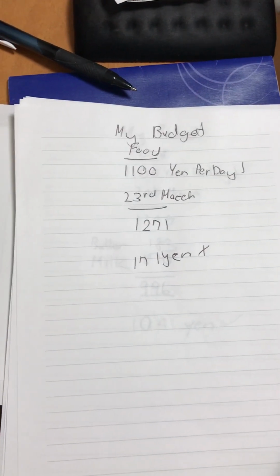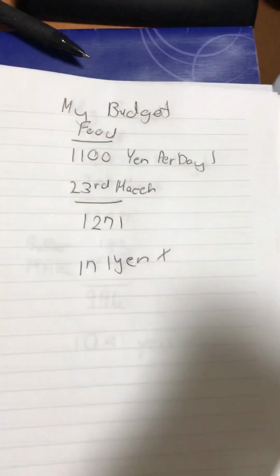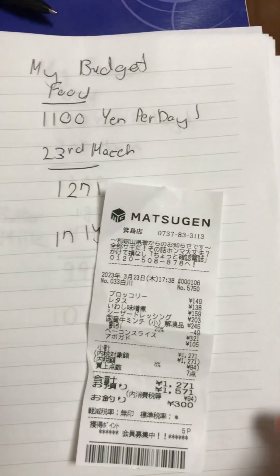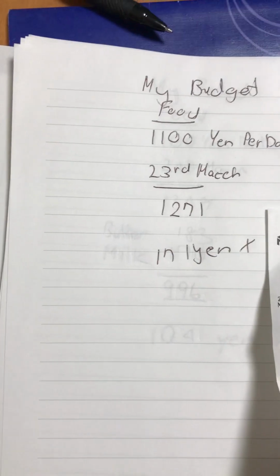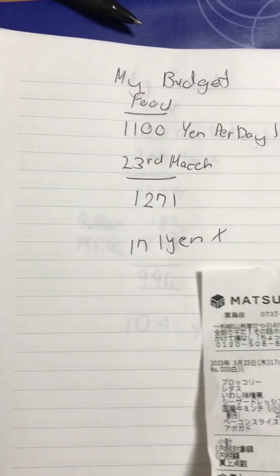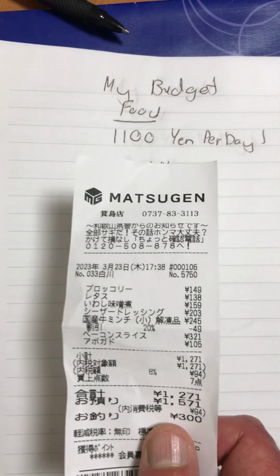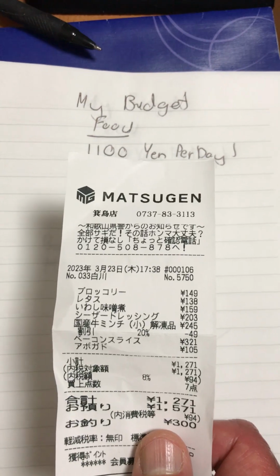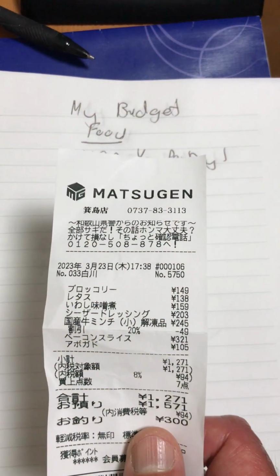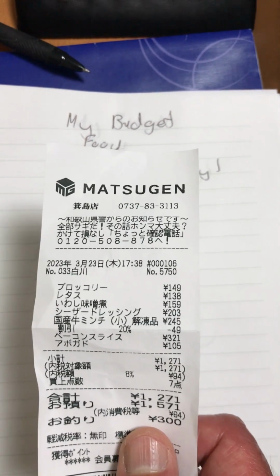Now this one here, this is the 23rd of March. I'll just get the receipt here. The 23rd of March, and it came to 1,271. And again, I was just a bit over, 171 yen. As you can see, I probably bought a few things. Well, I bought it maybe because I just needed some more nutrients, I guess. Bought some sardines and a bit of broccoli.